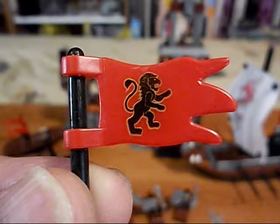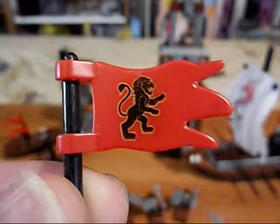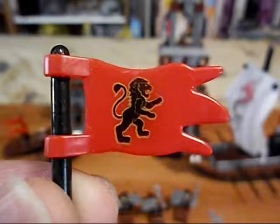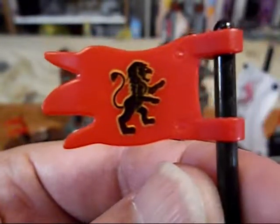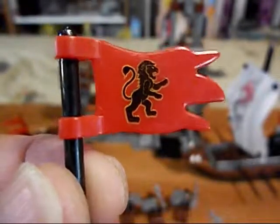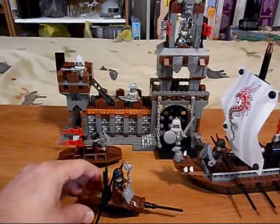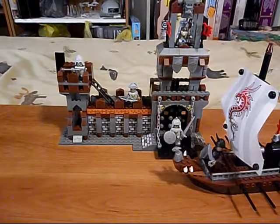Here's a quick look at the good guys flag. We've seen the bad guys flag with the scorpion emblem. The good guys have a lion emblem on their flag. That's printed, not a sticker. Let's set our dragon boats aside and have a look at the castle.